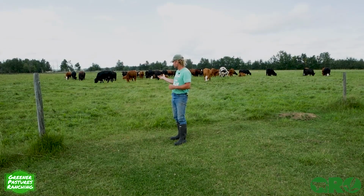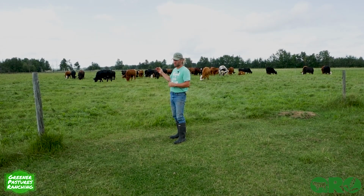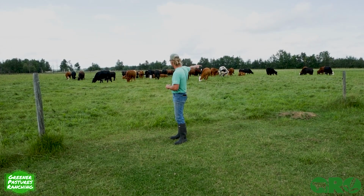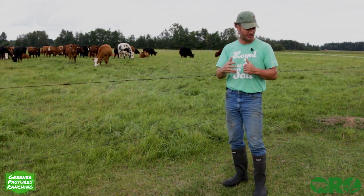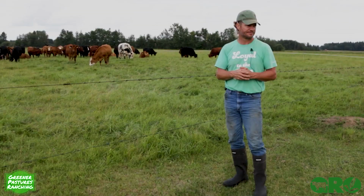Now, like I said, you can see we've left a lot more residue. These girls have actually already grazed this piece and they're on the next one. Yeah, we're going to see a stark difference here in the next few years.